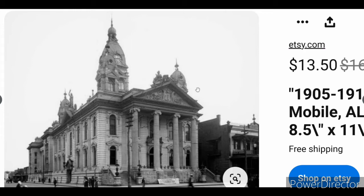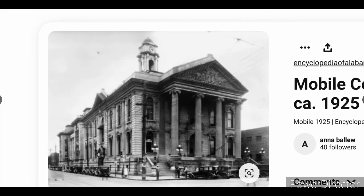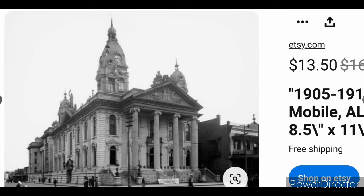I could be wrong. But I mean, look at how much that building had changed in 10 years. It don't even look like the same building up top. Yeah, right here, the facade and everything, sure. But all of that grand stuff up here. Mobile County Courthouse, 1925, 1905 to 1915.